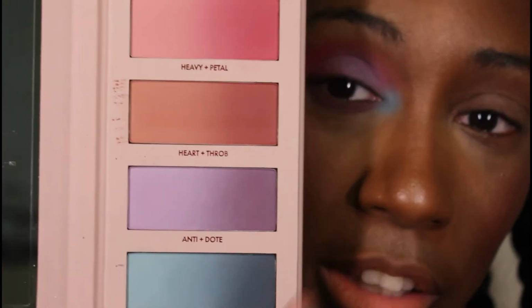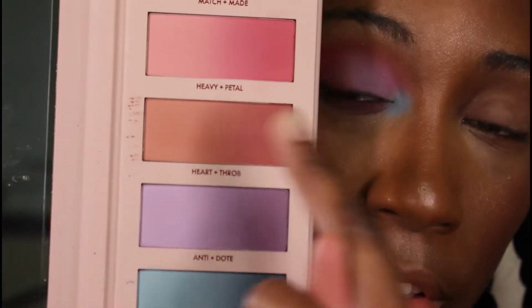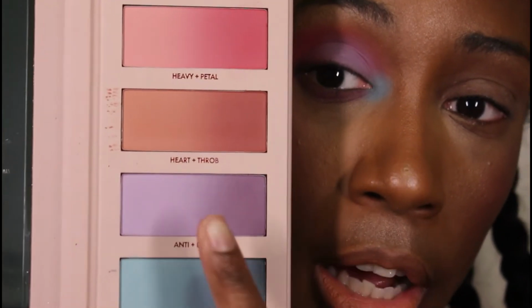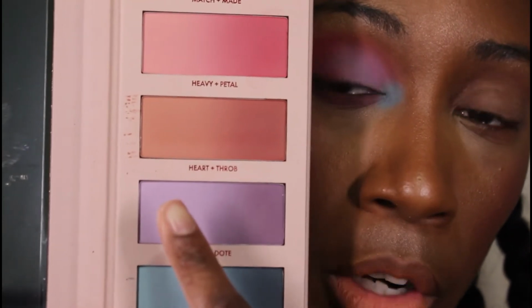Okay, so this is what I came up with. Y'all know I had to do pretty soft and simple because there's not much to do. So what I did was I took all the colors that I normally would use, and that's what we got on the eye. I started off with this one in the crease, then I put the darker part on the outer V, I put the lighter part on the lid, and I put this lighter part in the inner corner. So let us get started.